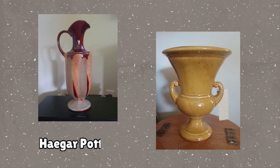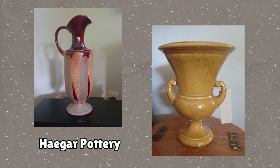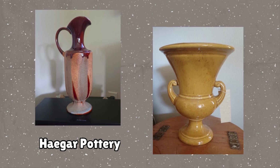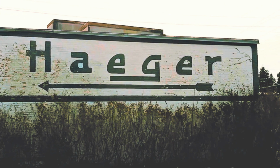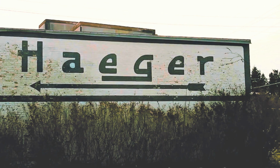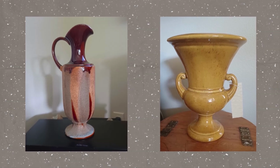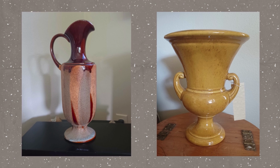At that same sale, I found these two Hager pottery vases. The brown one is mid-century, and the gold one may be also, but I can't find information to confirm its age. I may do a video on Hager pottery, so drop a comment if you'd be interested in learning more about them. They've been out of business since 2016, so that makes these pieces special. I paid around $5 each for these.